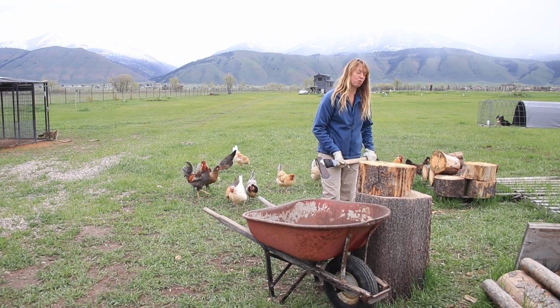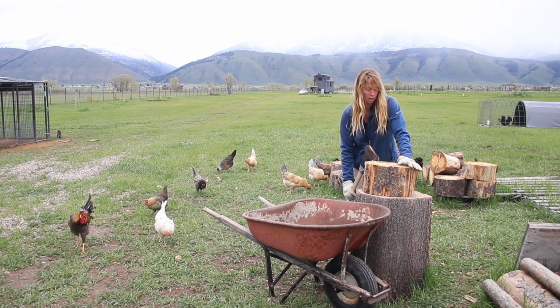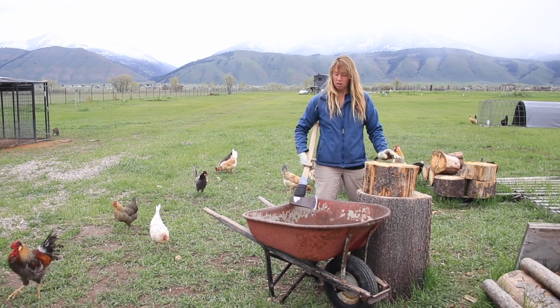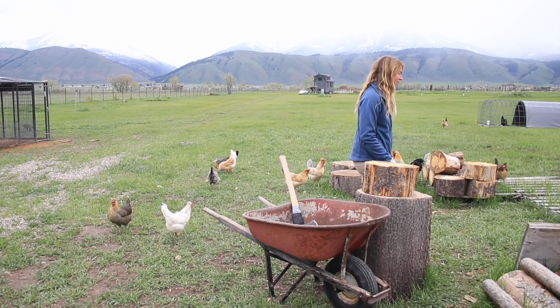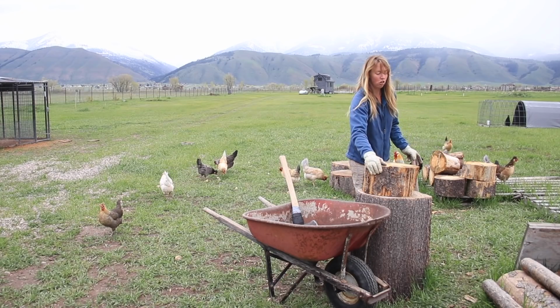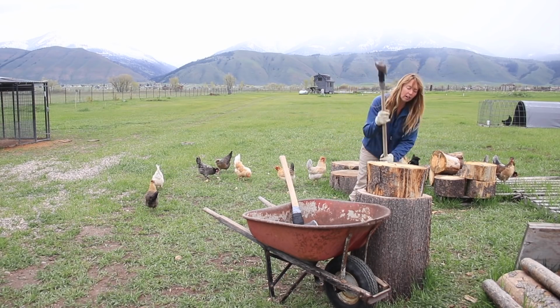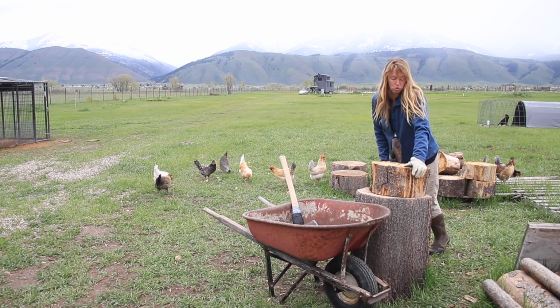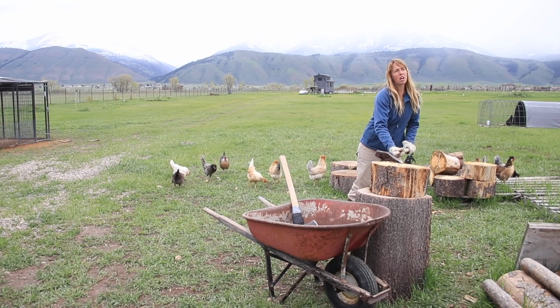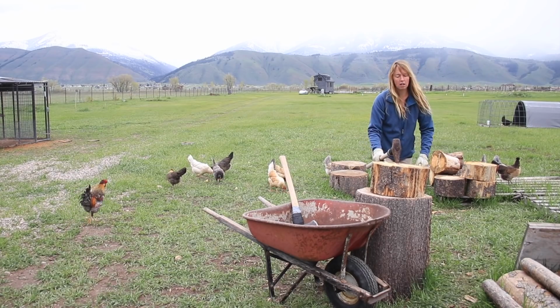Today I'm doing a little more splitting firewood. It's spitting rain, so that might interrupt me here after a bit. Yes, it's almost the 1st of June. Actually, by the time you see this, it might be the 1st of June. And it's been snowing almost every day so far this spring. We've had a few really hot days.